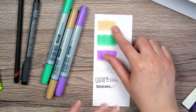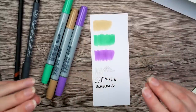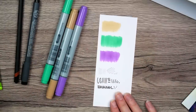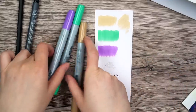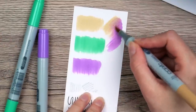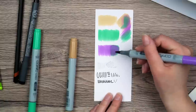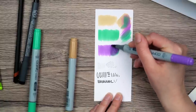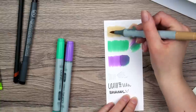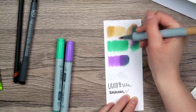Really like that we get this lighter color along with the more mid-tone kind of color. I mean, the green is a little lighter, but the purple I would call a mid-tone, because then you can do some highlights and also shading. So also when layering the different colors, you can get some new tones as well. Oh, that is a nice color that the green and purple makes. Almost like a muted violet. And you can also layer the same color to get a darker tone as well.